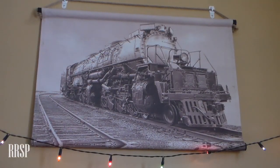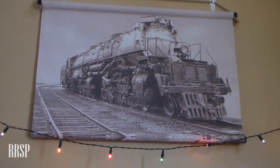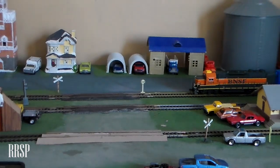So let's start with this. This is a wall hanging that my aunt got me for Christmas. I don't know where she got it, probably Hobby Lobby or Hobby Town or something like that, where you get a lot of these decorative things. It is a Big Boy, and we know that 4014 is supposed to be up and running sometime this year, from the Union Pacific, and I thought that's an interesting wall hanging to put up because of that, and I'm glad that she got it for me. I really like it.